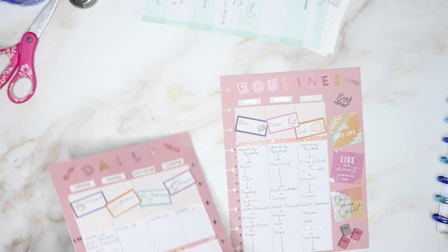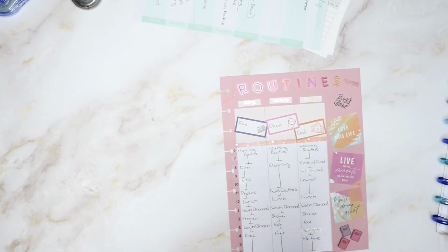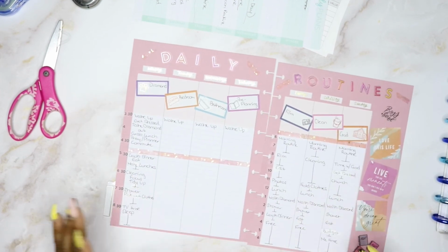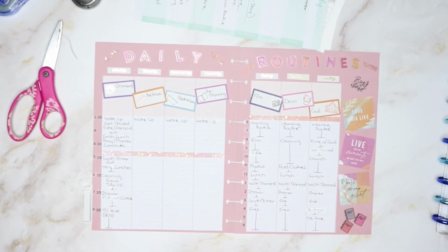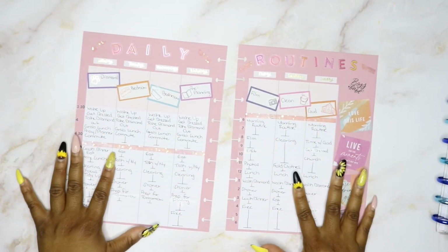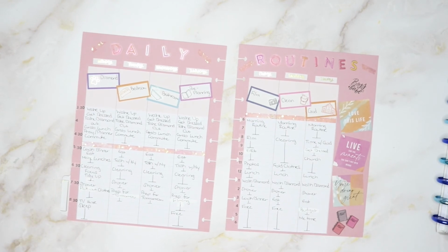I was like, ooh, look at what you did, Sid. You did that, girl. So I'm just trimming off any clear stickers that are coming off of the edge of that side of the page. And trimming off the top of that tab cover that I had put down. And that is my daily routine spread for 2022.